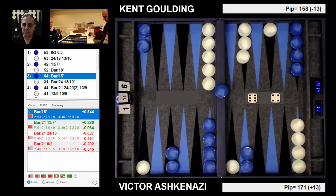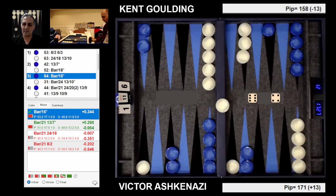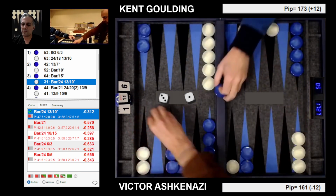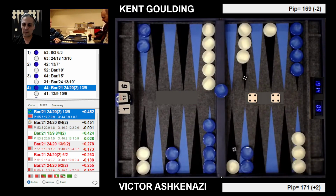Victor wants something good from the bar. He does. He gets a 6-4. He hits and sends a third checker back. Kent rolls a 3-1. Another good roll. He comes in with the ace, which is forced, and the 3 was diversified. Couldn't come in with a 3, but he could hit with a 3.